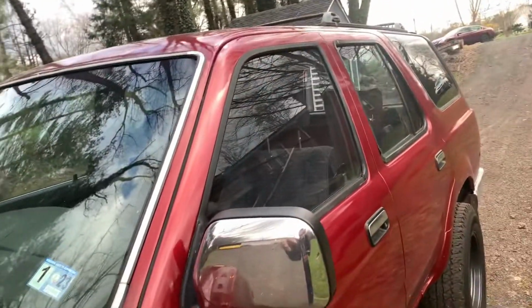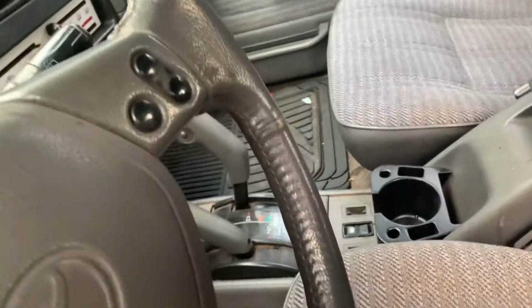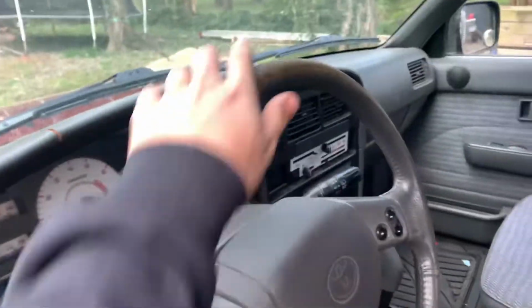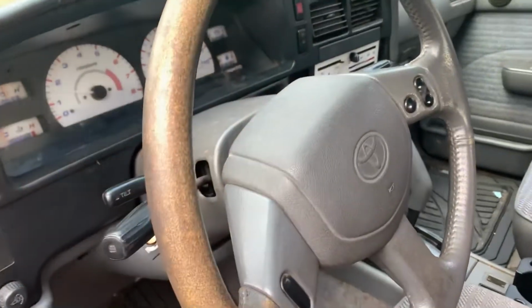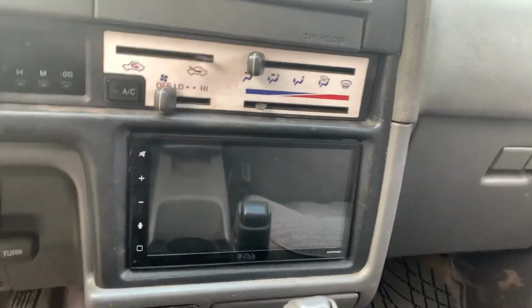I did paint this truck the factory color that it was painted. Got a new windshield in it. On the inside, pretty basic. I did have to get a new steering wheel from a junkyard because the old one had a big rip down the whole side. But I ended up installing a Boss stereo with Apple CarPlay and stuff.